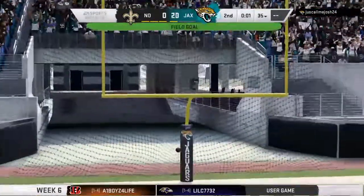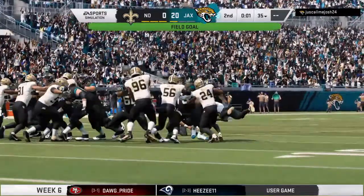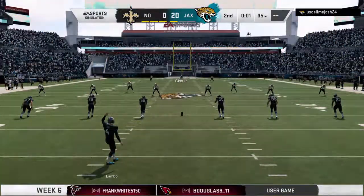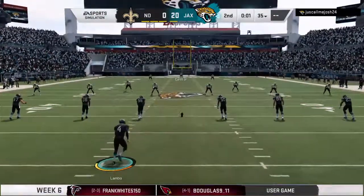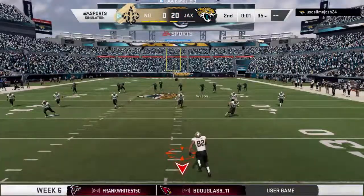The kick by Lambeau is good. And the lead now increases to 20-0. So a capper there to a pretty good first half. And I love the way that they put a chokehold on the clock and pretty much drained everything before they put the field goal on the board as they headed into the half.